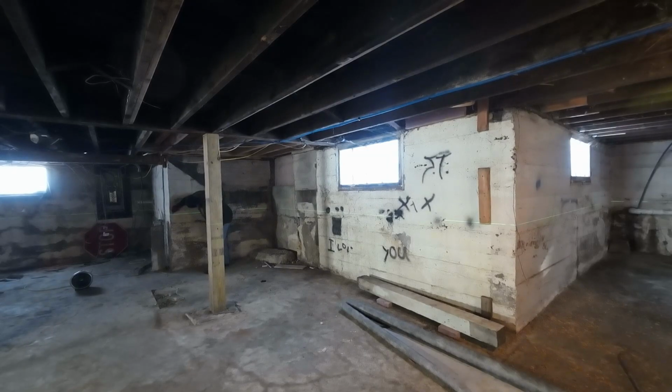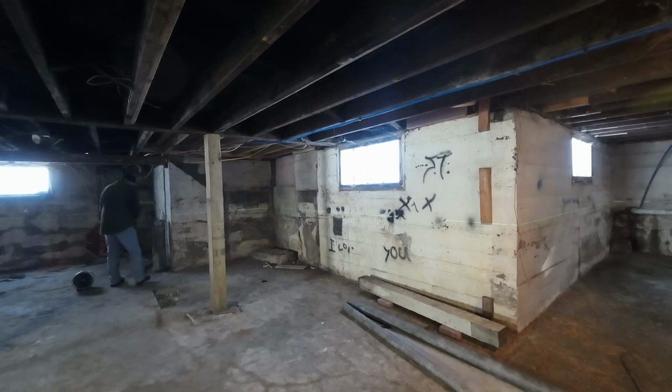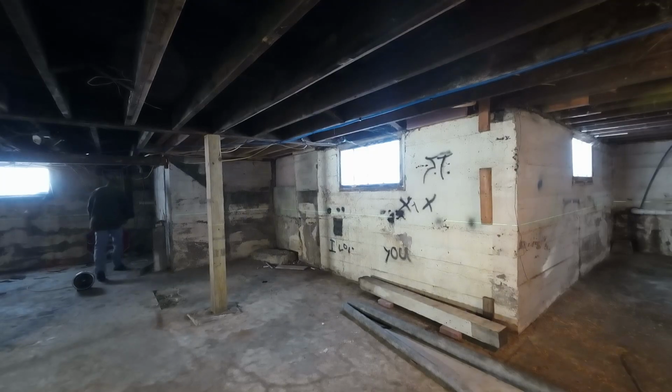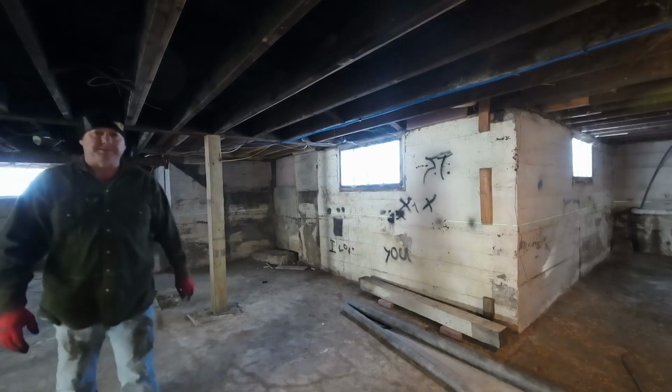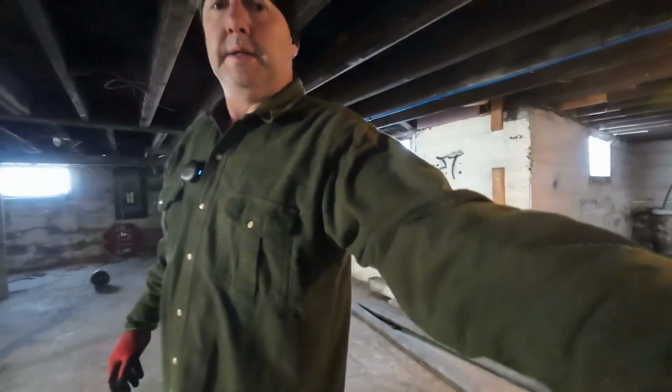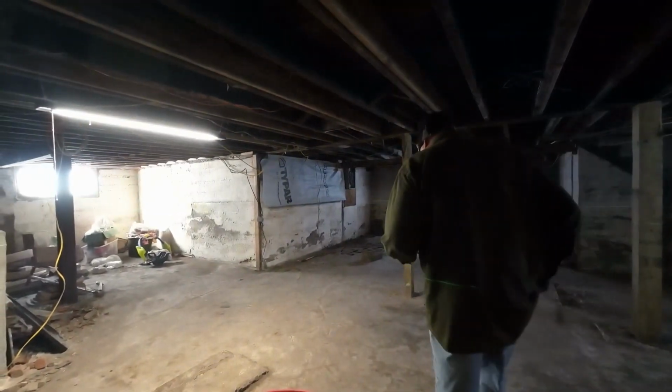I might end up coming through here and just spot drilling and sticking some tap cons in it so that I got a permanent reference across here. You guys probably can't see me anymore. There's a huge amount of space in this basement. This will never be finished space, but it'll be good storage, you know.